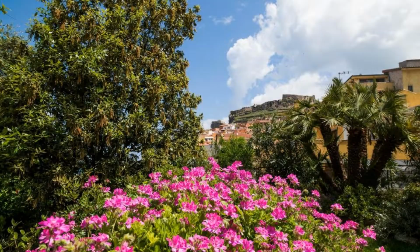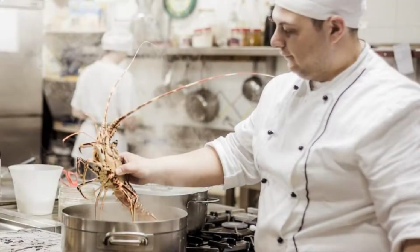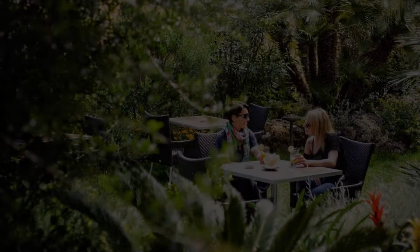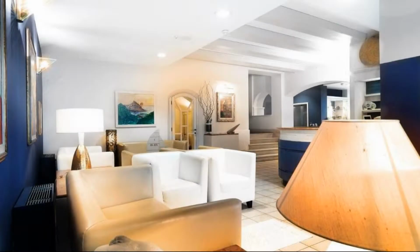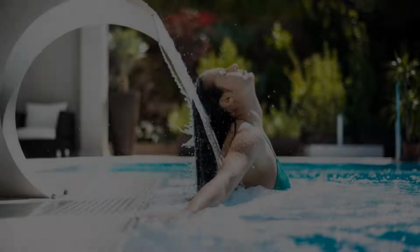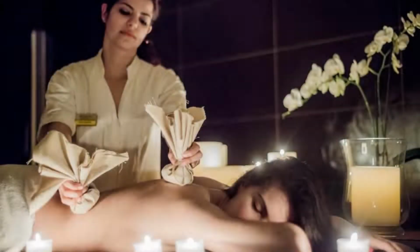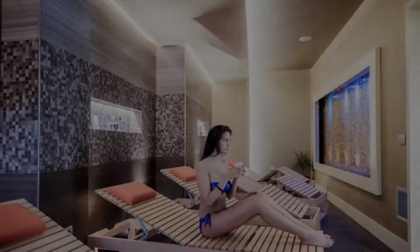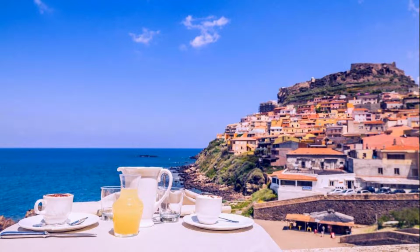Good. The check-in time of this hotel is 4 p.m. and the check-out time is 11 a.m. Pets are allowed in this hotel. The hotel expects major credit cards and reserves the right to temporarily hold an amount prior to arrival. Guests are required to show a photo ID and credit card at check-in.